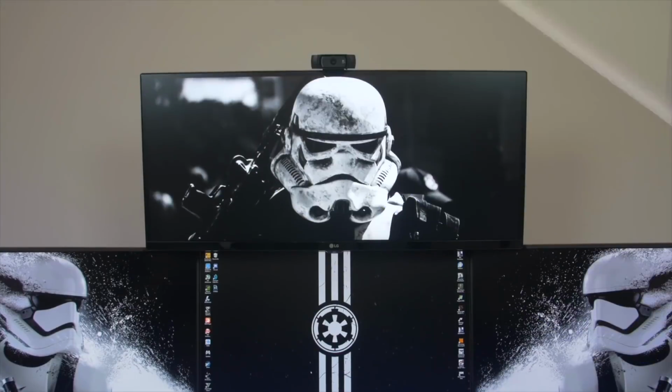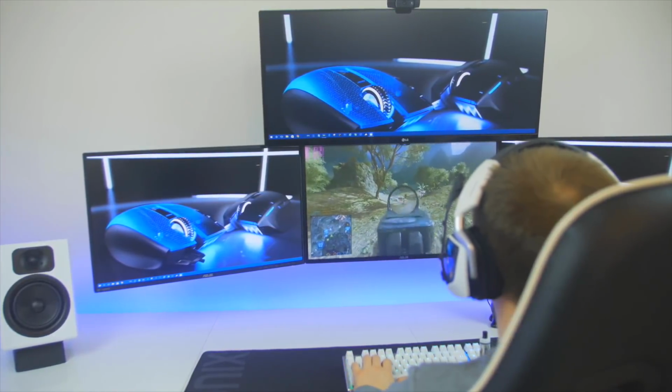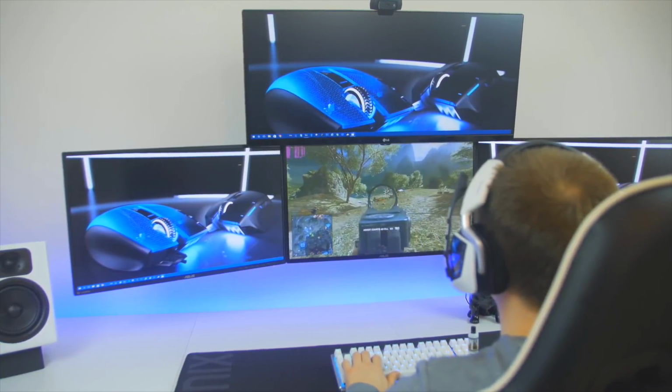Love everything. And of course, a little nod to the Star Wars theme here with the wallpapers and stuff like that. But just imagine gaming on this. I wouldn't want to ever bring food or drinks in this room at all, just because I wouldn't want to make anything dirty or messy.